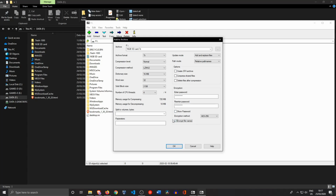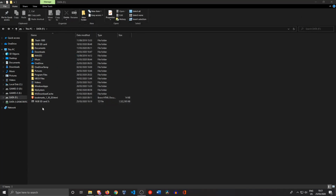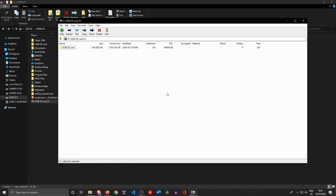Whenever you open up the folder, you are prompted to enter the password, and that way it's going to be a lot easier for everybody. So just go ahead and click OK, and then wait for the compression to complete. Let's close up our 7-zip File Manager here, and right now in that folder you will find this little guy, the 16GB SD card .7z. If you double click this, you will be prompted to enter a password. Let's quickly do that, and right now we can access the files within that folder.